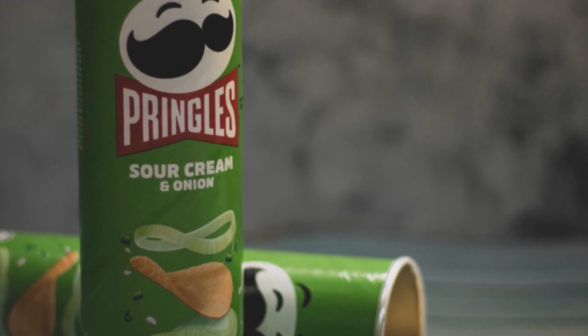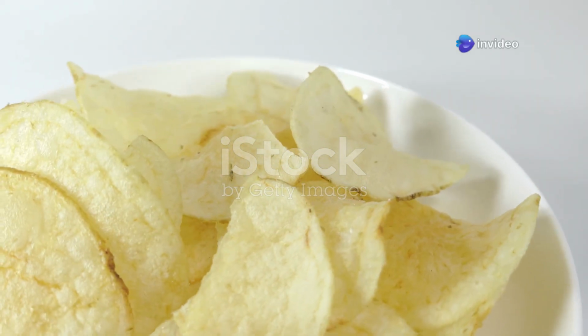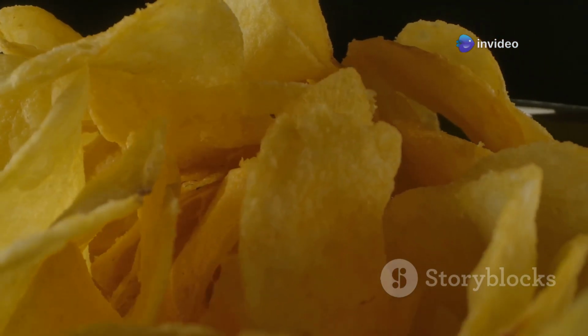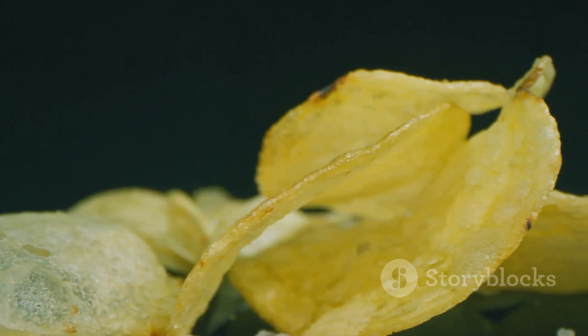Now let's have a straight talk about what makes these things so darn irresistible. It's the trifecta of flavor: salt, fat, and that satisfying crunch. Our brains are hardwired to love these sensations. The salt triggers pleasure centers in our brain, the fat provides a satisfying mouthfeel, and the crunch is a sound that we associate with fresh, desirable food.